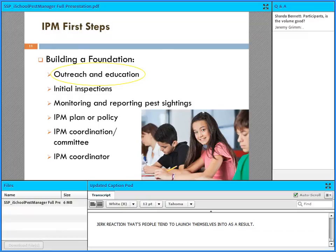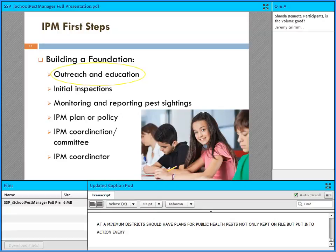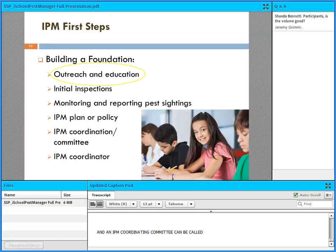At a minimum, districts should have plans for public health pests, not only kept on file somewhere, but put into action every time there's an incident. An IPM coordinating committee can be called many things. Sometimes they're risk management teams, student health committees, sustainability committees. Doesn't matter what they're called, but there should be a district level group that's involved in making IPM decisions.